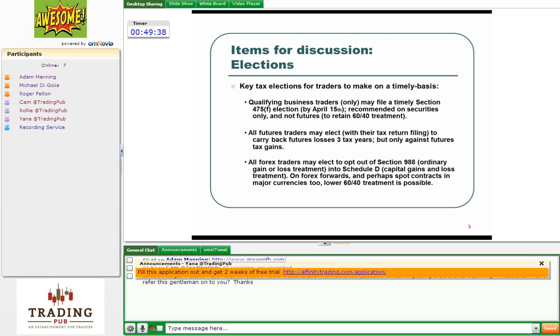Forex, there are a couple of elections you can make when you trade Forex. You can possibly elect out of the ordinary gain and loss treatment of Forex and have it taxed like futures. If you're a trader, you can have it on different forms than you can as an individual. I'm sorry, there's only one election there, really.